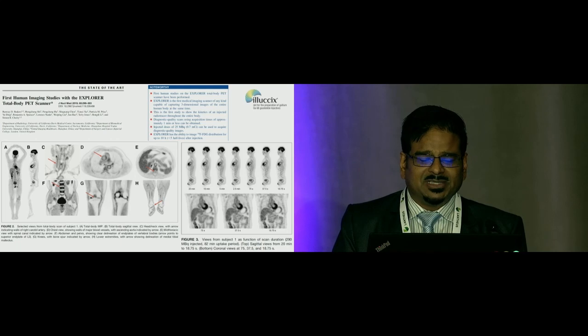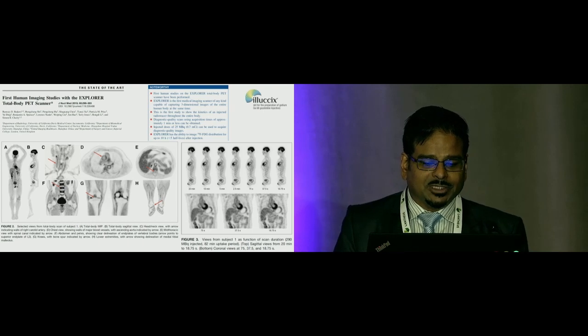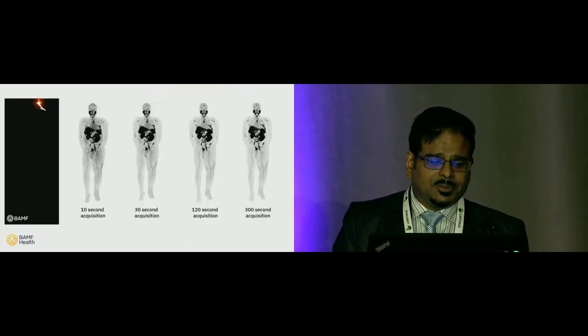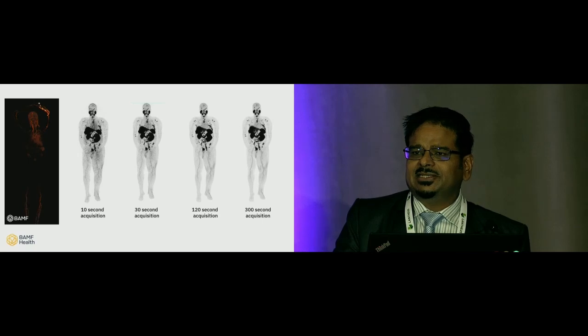So I'm not really going to go through these slides. I mean, the experts here on the podium, you've already heard from them the tremendous capabilities of delayed imaging as well as dynamic imaging and low dose or low acquisition times. So one of the really important emphases is in cancer patients.